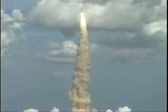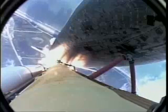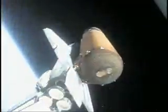You can see the orbiter gets off the pad quickly, and it's as exciting inside as it looks from the outside. We quickly accelerate going through the sound barrier. You can see the shock waves right there as they go through the camera view. After just 2 minutes, we've used up the solid rocket boosters. We jettison them, and here's a great view of Atlantis from that camera off that solid rocket booster pushing away.